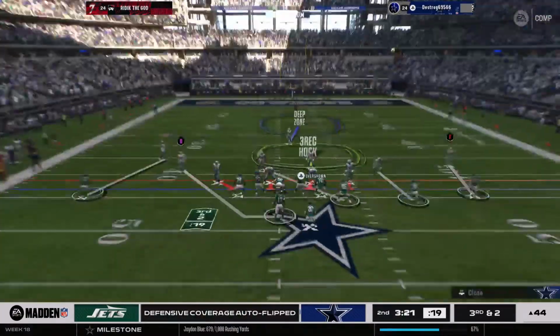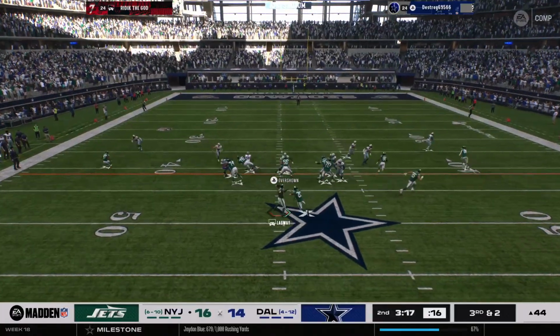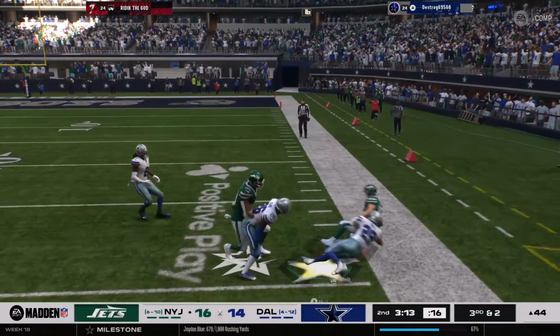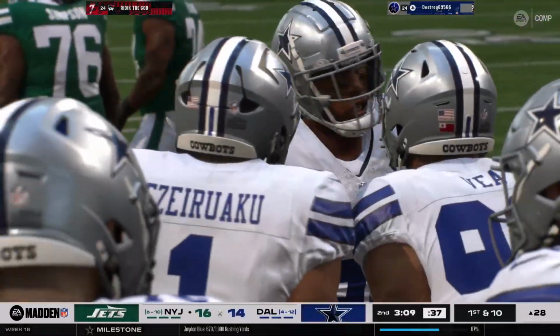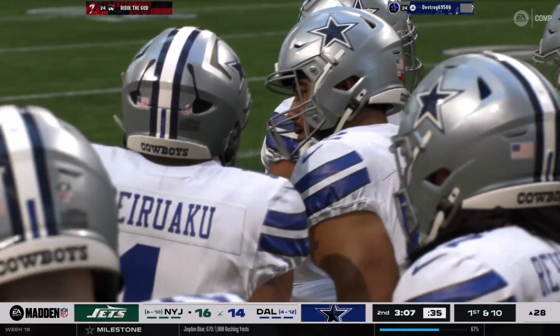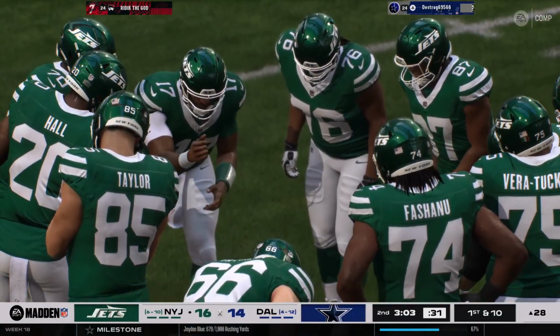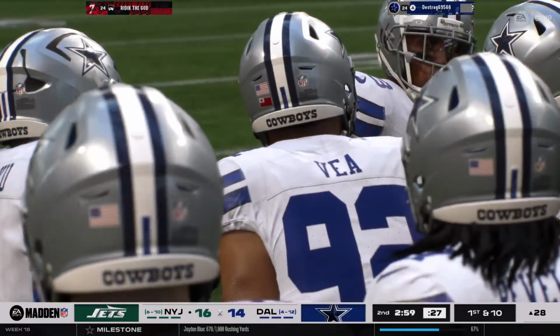Eighth play of the drive now. They need 2 to keep it going. Quick pass, right side, complete. And they get this down to the 28. That play gains 15, and it moves the sticks. I'm not sure how this defense let that guy slip through like that. On 3rd down, nonetheless, he took that snap as an opportunity. Man, did he make an impact play.